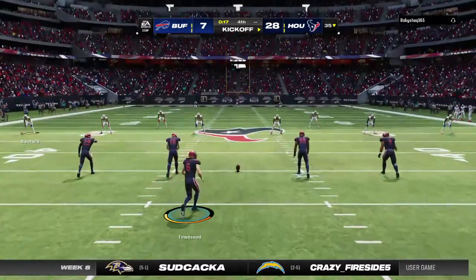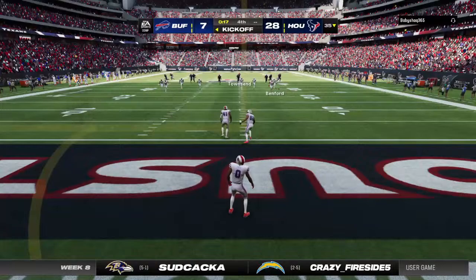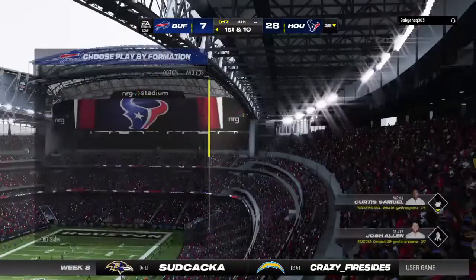Is the Texans kick team as they'll send this one away. And that'll carry over the back line of the end zone for a touchback.